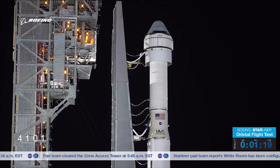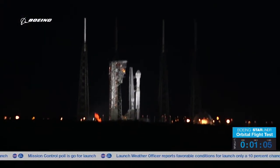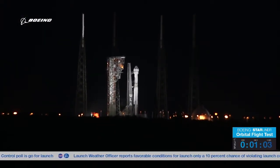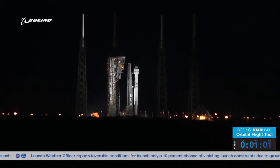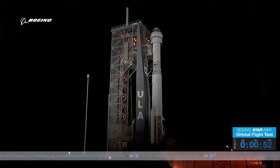120. OCU's armed. SCS count started, EDS ascent mode. That was that emergency detection system, EDS. T-minus 1 minute. Rock, report range status. Range green. 54. VLP started.